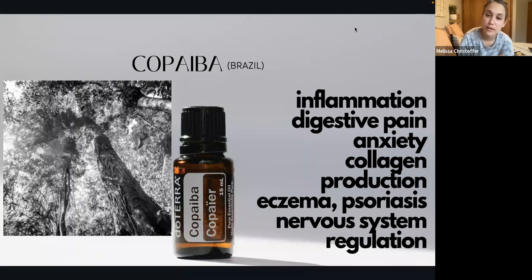So here's my 2 diffuser blends for Copaiba. If you haven't tried it for better sleep, I think you should. So put your Serenity in the diffuser, like 3 drops, but add 2 drops of Copaiba to the diffuser with it. So 3 and 2.